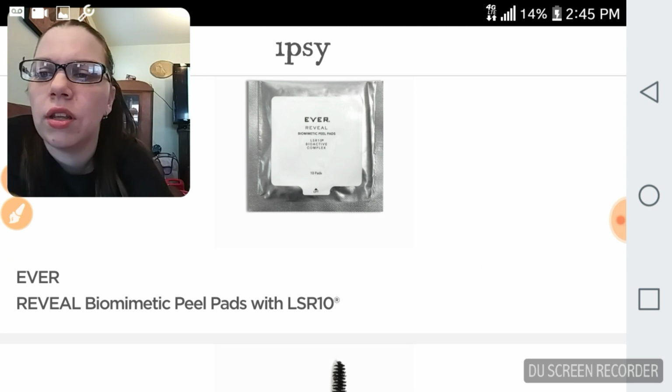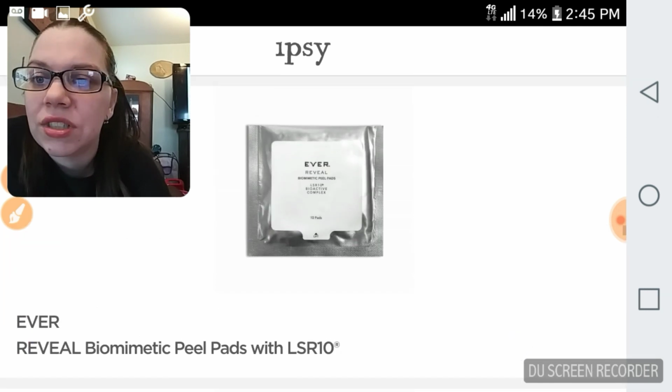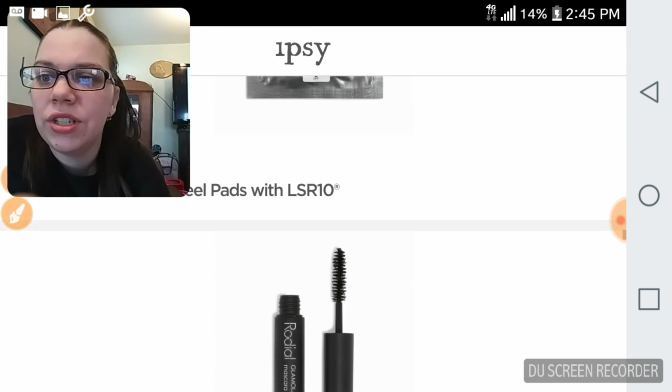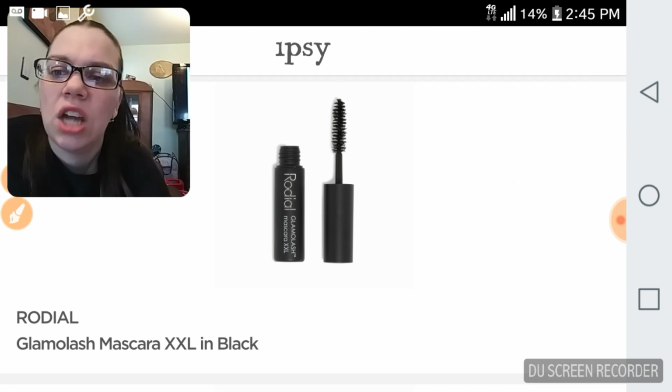This one seems like it probably would have been cool. Ever Reveal Biometric Peel Pads with LSR10. And you get 10 of them. It says you get 10 pads. That's crazy. Rodial Glamoxy Lash Mascara Double XL in black.